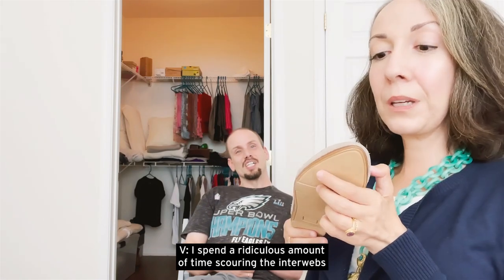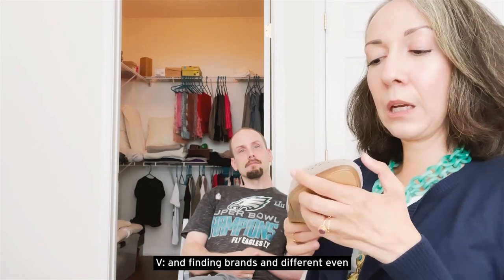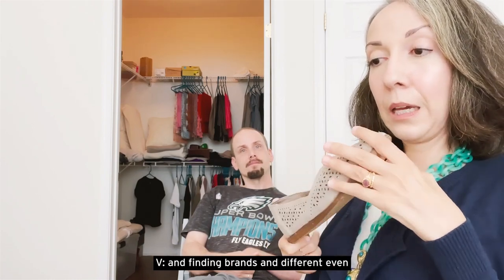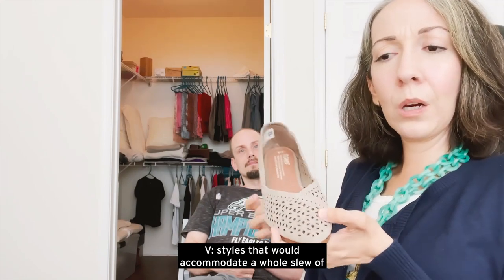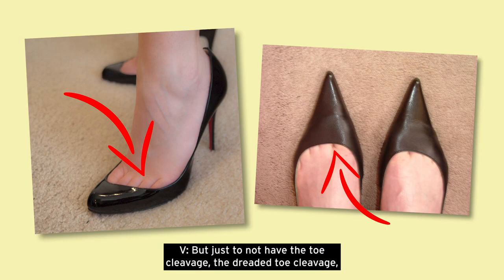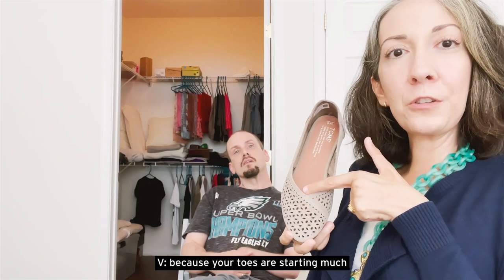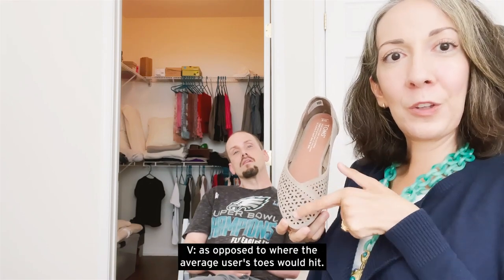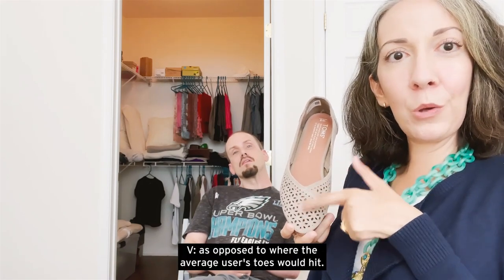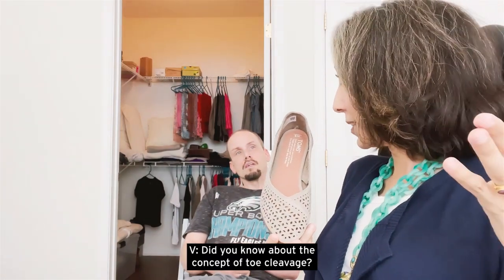I spend a ridiculous amount of time scouring the interwebs and finding brands and different styles that would accommodate a whole slew of criteria that I have. But just to not have the toe cleavage, the dreaded toe cleavage, because your toes are starting much lower in the shoe as opposed to where the average user's toes would hit. I'm just not a fan of toe cleavage. Now, some women, they don't mind. Did you know that, man? Did you know about the concept of toe cleavage?